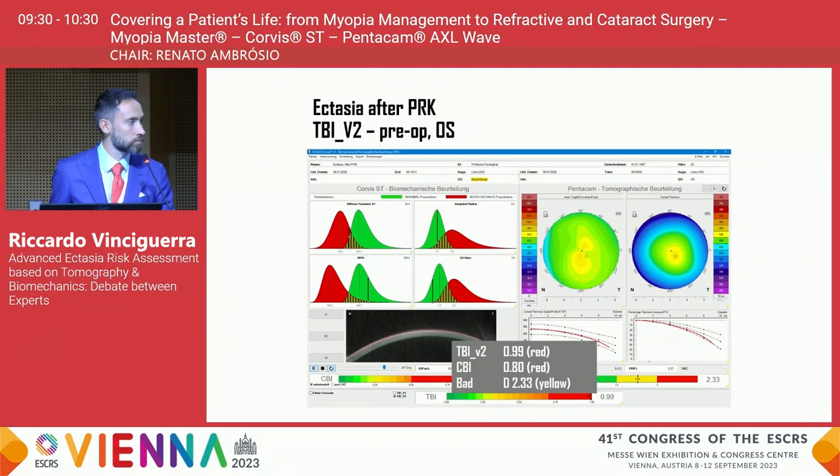I agree. That's a very important message. We not only increase sensitivity to detect those high-risk patients, but also we increase specificity. And one very important point in this patient is that he is 23 years old. So a 23-year-old with a 1.7 BAD-D, I would say it's better to wait. Yeah. Maybe waiting 1 or 2 years, making sure this cornea is stable.